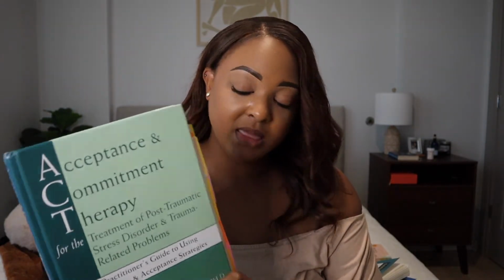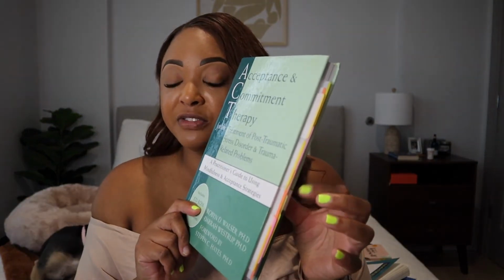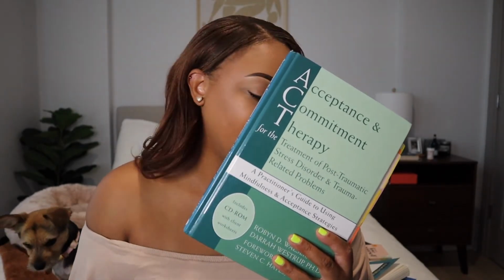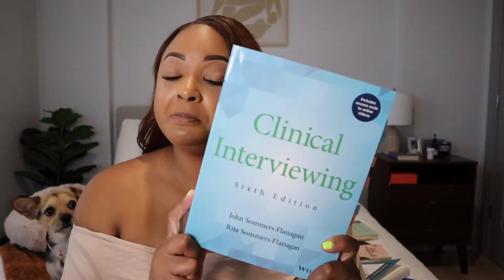Another book that I really like to use is ACT, so Acceptance and Commitment Therapy, for the treatment of PTSD and other trauma-related problems. So I love this. You can see I have it flagged. This is a manualized treatment that I was using with one of my clients. I really like this.